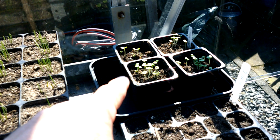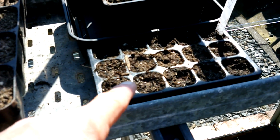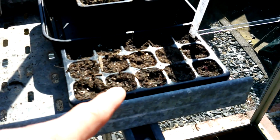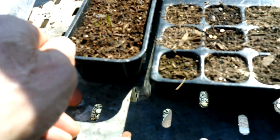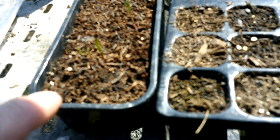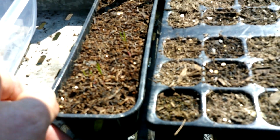Basil, and I've also sown another 4 pots today. Kale, that's curly green leaved kale in that one. More spring onions in here. You can see how fast this compost is drying out. This is Chervil. Not brilliant germination. There's a few come through.